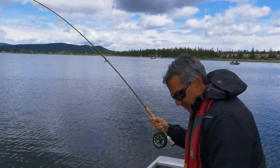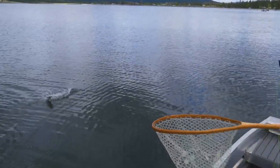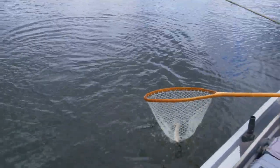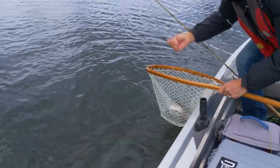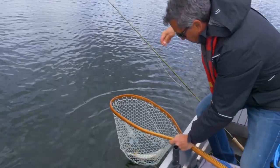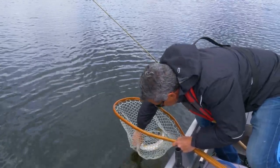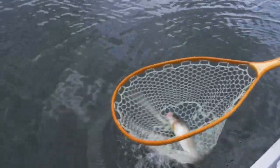Let's get him in here. Okay, we're back. Okay, fly out. And then I think we'll get a throat sample. Come on, where's the fly? Right there. Side lip. There, fly. Oh, that's a nice chunky fish. Oh yeah, he's a nice little fish. Look at him.